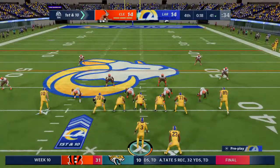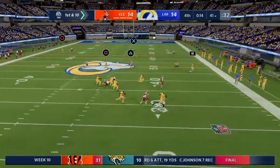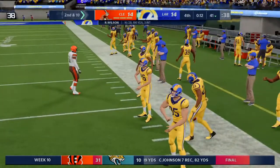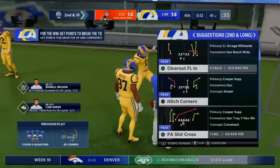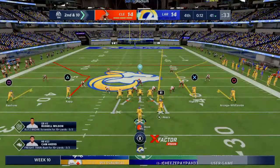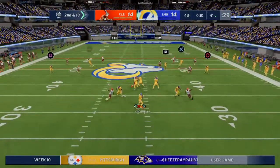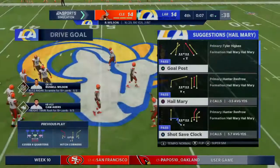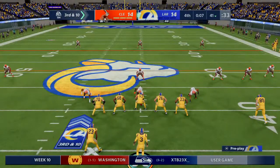1st and 10 at the 41-yard. One play has him up past the 40 already, and another 1st and 10. Here's Wilson. Eluding the pressure right. And that's going to be incomplete. 12 seconds left. Here now is 2nd and 10, again from the 41. Wilson to throw. And that is incomplete. 7 seconds remaining. Cooper Kupp, incomplete. So back-to-back incompletions, and that has him staring at a 3rd and 10.